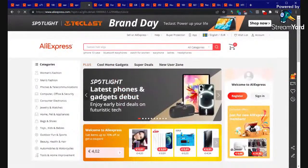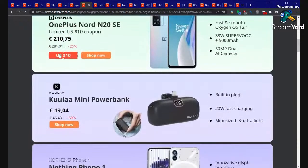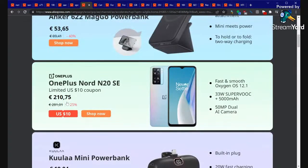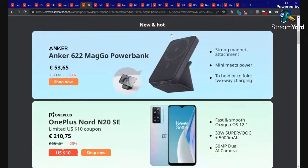Why do I keep saying the Nothing Phone? Oh no. Is it no spotlight? OnePlus? No. Cooler! Cooler! Yes, the Cooler! No, okay, let's see the products we advertise. Anker 622 MagGo Power Bank. OnePlus Nord N20 SE. Cooler Mini Power Bank. Oh, wait, I have to talk about features.